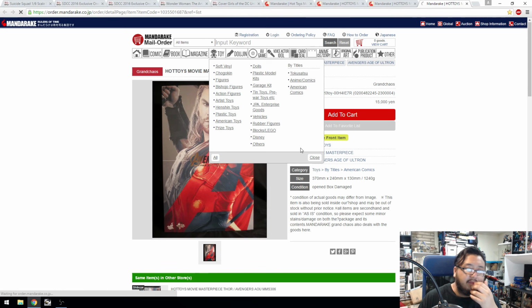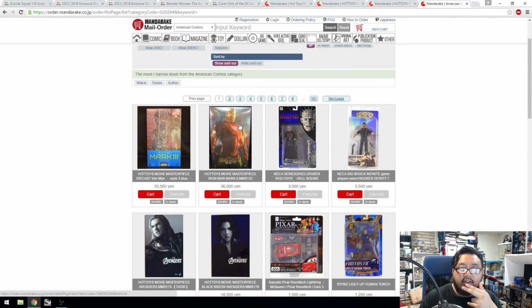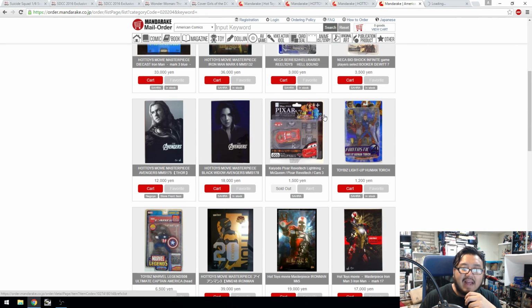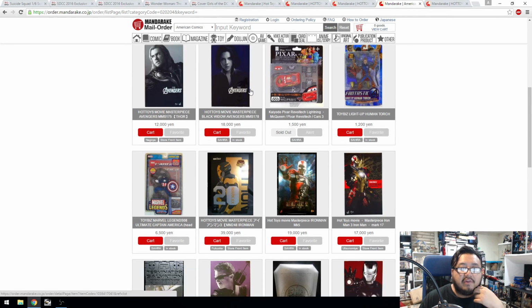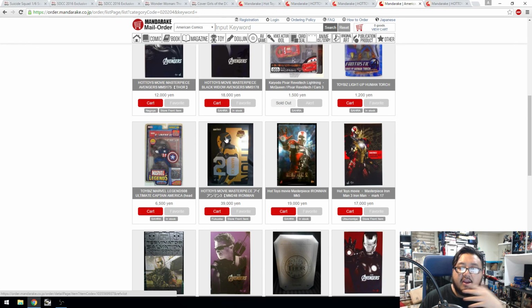Let's see. If you go here, American Comics, Mandarake is super slow right now. Let's see. Look at this one here. Iron Man Mark 6, $36,000. Hey, there's some new ones. Here you go. Thor from the Avengers. Black Widow from the Avengers. Actually, I've seen the Black Widow one. That one looks freaking awesome. Man, I could do this all day.